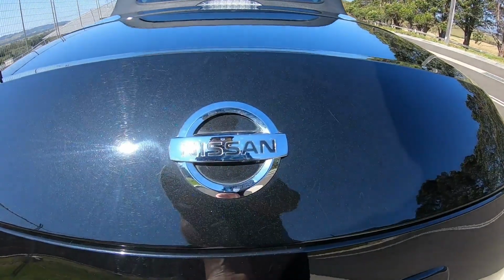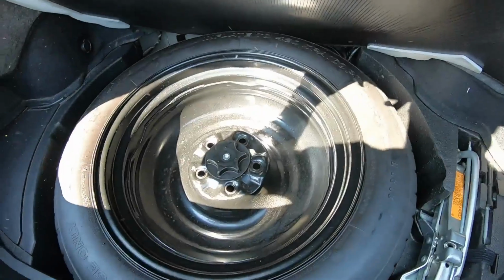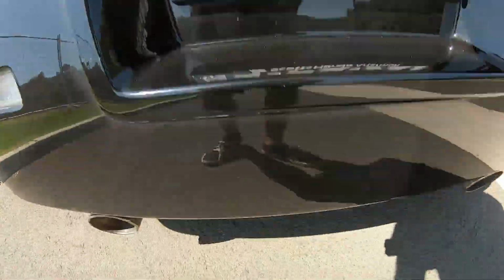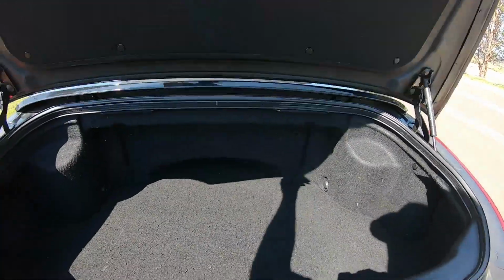The boot space isn't too bad. Like if you're going away for the weekend, be enough space. Definitely not going to fit in there, but, and the temporary spare, you'd think they'd be able to fit a larger one in, like a full size, with the amount of space underneath the car, but they didn't. But it's pretty good enough.